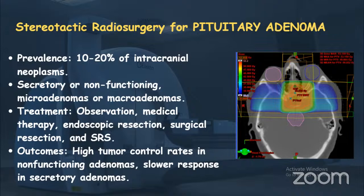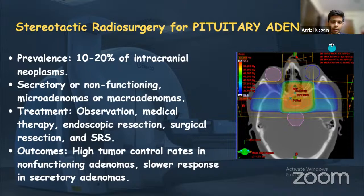Then usually outcome kya hota hai ki iske outcome mein higher tumor control rates in non-functional adenomas and slower response in secretory adenomas. Means ke jo tumor ko kafi had tak regress kar dete hain non-functional adenomas, that is jo hormonal imbalance nahi karwa rahe hote hain. And secretory adenomas jo hormonal imbalance karwate hain unke andar slower response kar dete hain. Now I would like Aram to move to the next slide.